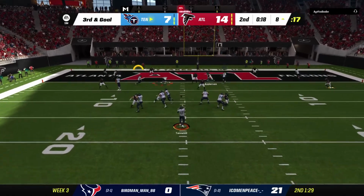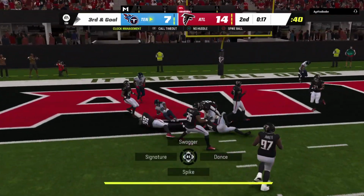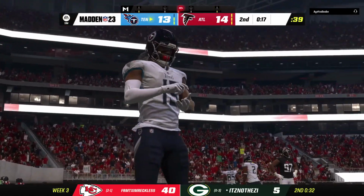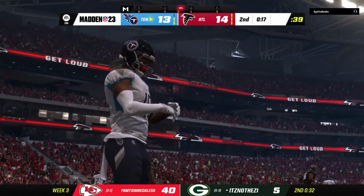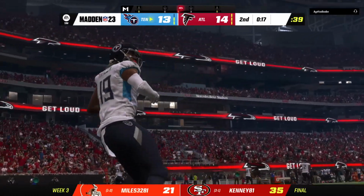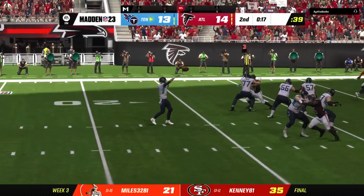Back to throw, Tannehill. He'll get this to Hamler over the middle. Touchdown! K.J. Hamler as the first half is winding down. And the Titans have a chance to tie the game here in the final seconds of the half.